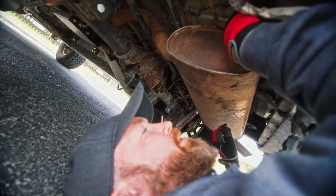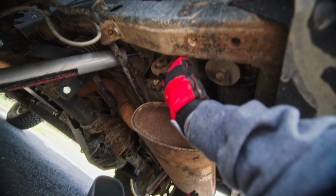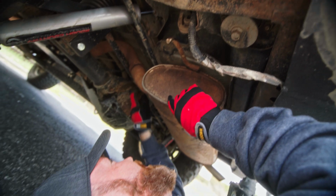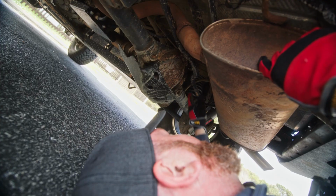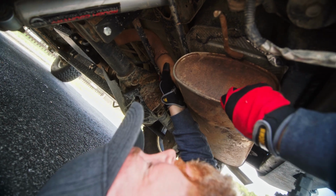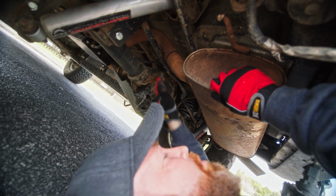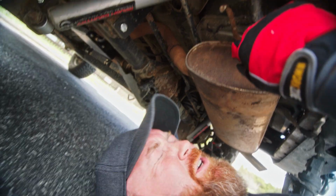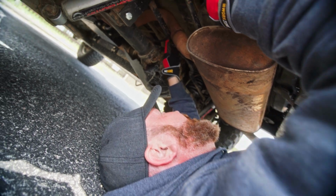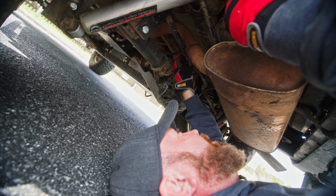But this right here, where it's welded to the muffler, there's a rubber hanger here. And that's supposed to be in there, and it came out. So now the exhaust is sitting here. And yep, it's actually bent too. So we might have caught the exhaust on something we were off-roading the other day, pulled it off of this, and the only thing holding this muffler up right now is the sway bar.